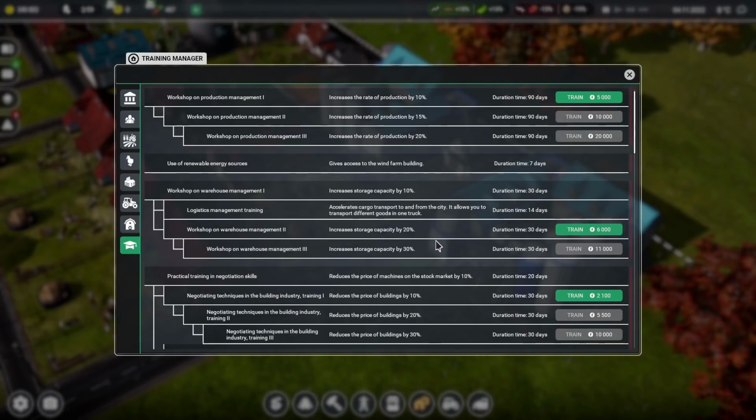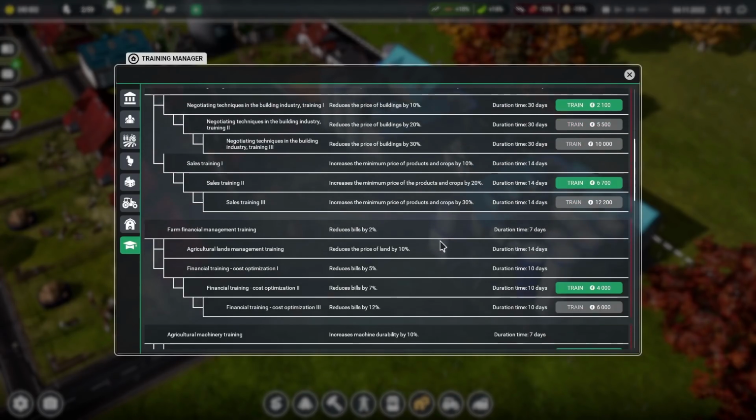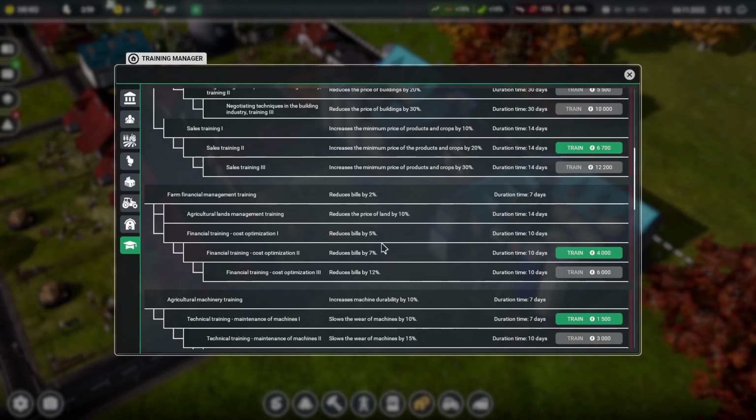I mean, we could go down this route here. Where is it? We could reduce our bills by 7%. That is quite a big saving. And of course, the earlier we do that, the more we're going to save over time. So that does make sense. 10 days and $4,000 to get that done.